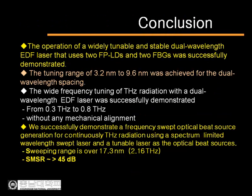So to conclude my talk, we obtained the widely tunable and stable dual wavelength erbium-doped fiber laser using two Fabry-Perot laser diodes and two fiber Bragg gratings. And also we obtained the terahertz radiation signal. However, the power is very low. So if we optimize the photomixer materials and the processing, then the terahertz output power will be improved to more than 50 nanowatt.